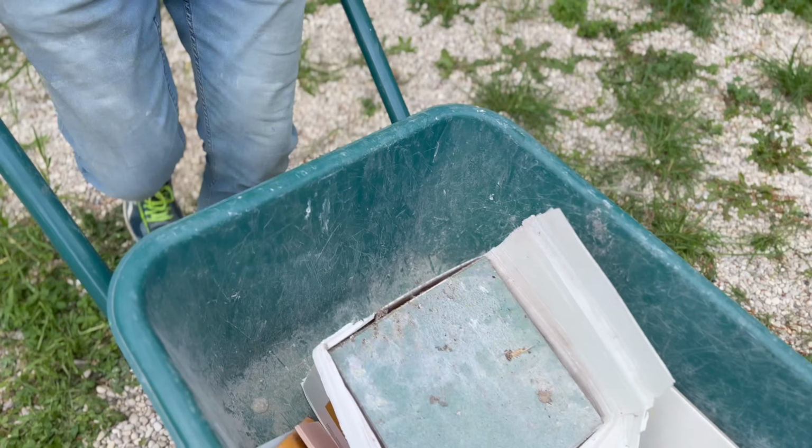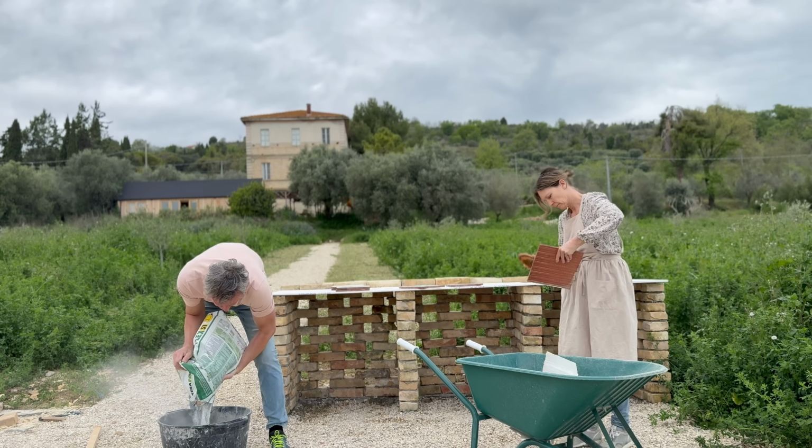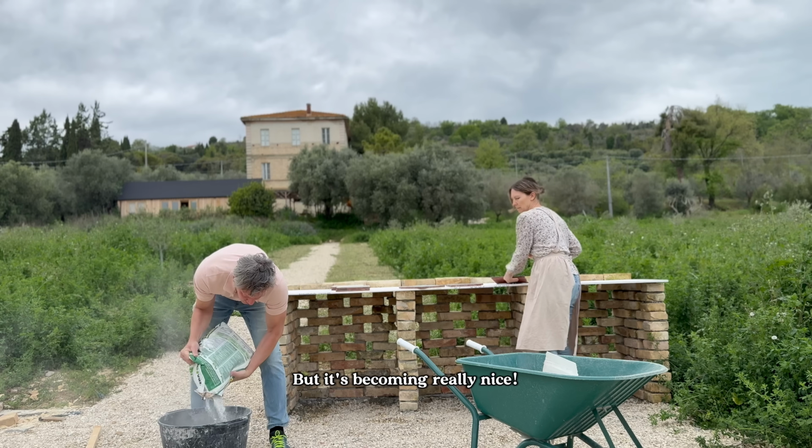After this I had transport duty, bringing the blue tiles we found in the old house and start cleaning the dust of 50 years.